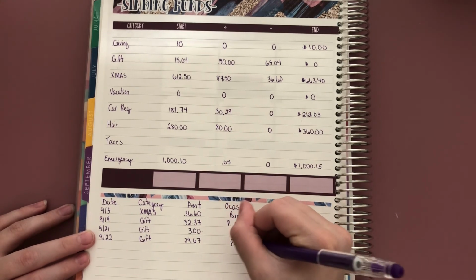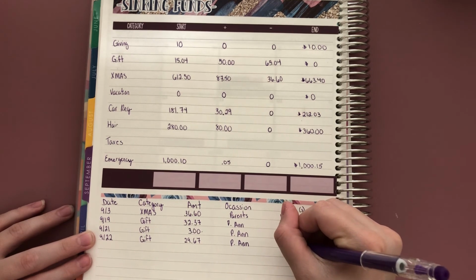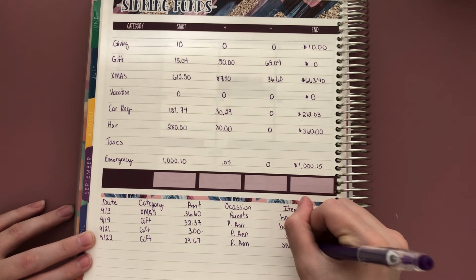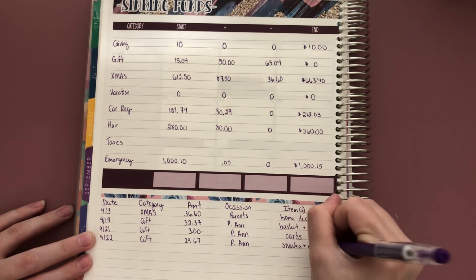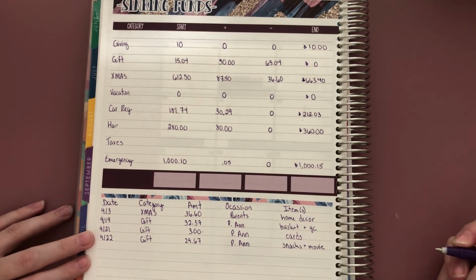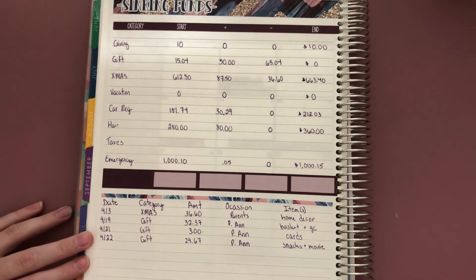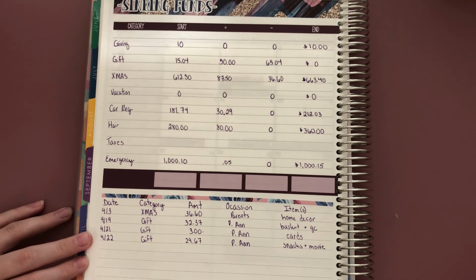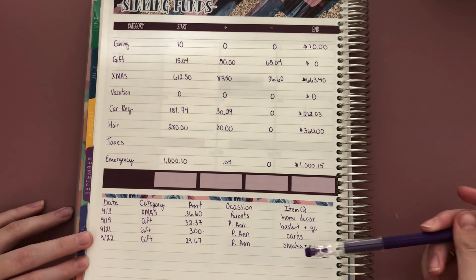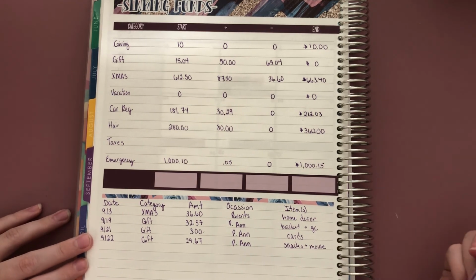So I'm gonna put parents' anniversary again, and snacks and movie. I wasn't really sure what I wanted to do for them, and I was kind of running out of ideas, and so because of the movies not really being open, the restaurants just starting to open up, I got them a gift card. I made a little basket with some of their favorite snacks and candies and treats, and then a movie.